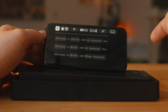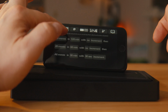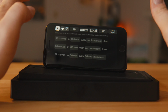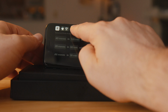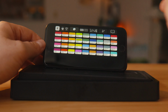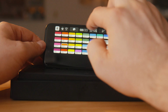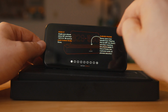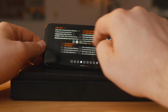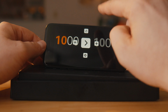You can click there to go into more settings. This right here is like a tournament mode, but I believe that's just for the chess side of things. Make sure your phone's on airplane mode and that'll take care of that. You can also change the color of your clock. So we're gonna do orange because our crystalloid board is orange. You can change if you have analog or digital. We're gonna stick with digital, and this other stuff here, there's a little helpful menu basically to walk you through everything, which is nice, but we're not gonna worry about that.